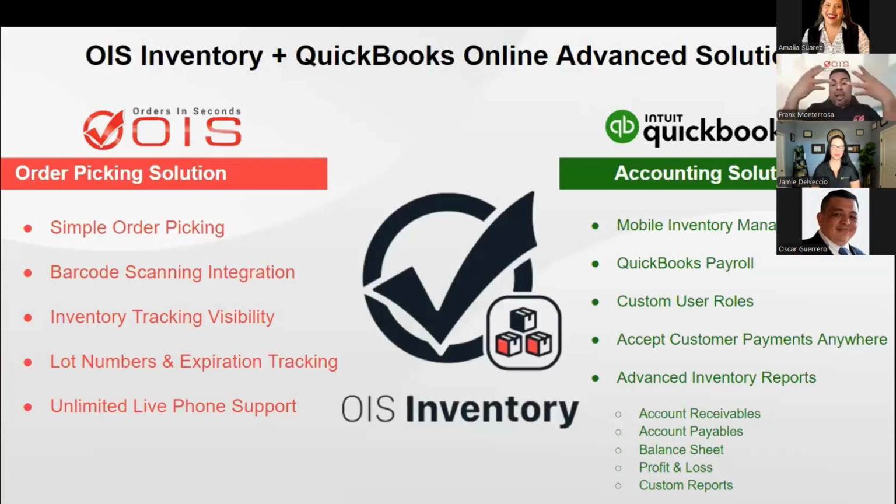And here's where we come with the right partnership with QuickBooks. And I'm gonna have Jamie explain a little bit how this partnership can benefit our distribution businesses. Jamie? Yeah, thank you so much, Frank. So, fun fact, did you know that there are over 100,000 wholesale distributors that use QuickBooks? That's a lot, right? I didn't know that though. I know, you wouldn't think, right?